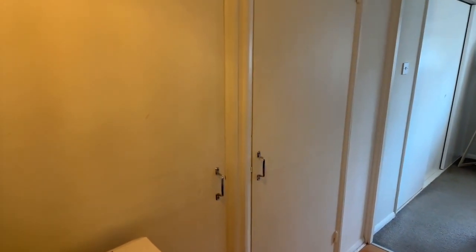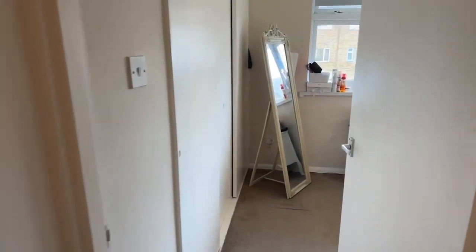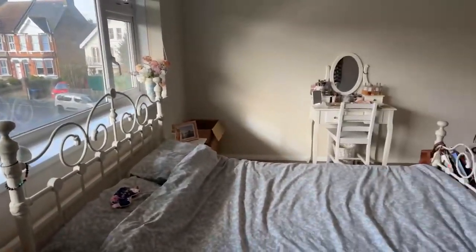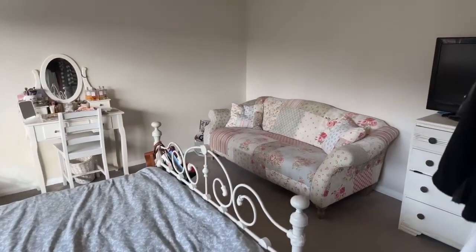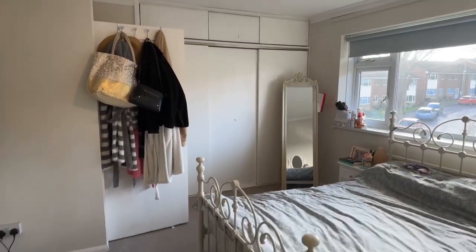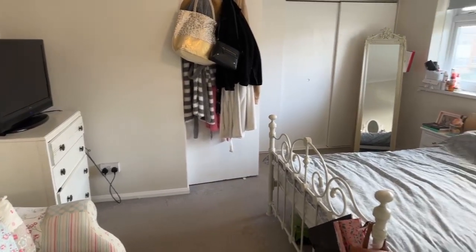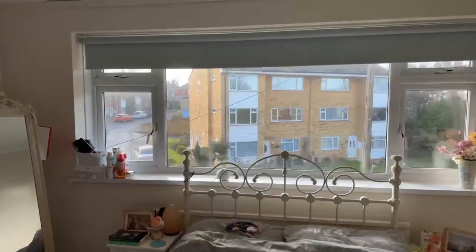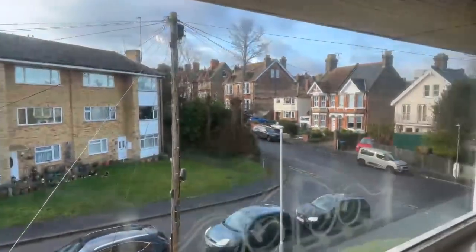Okay, so just down the hallway. The next room we come into is the bedroom. Before I go into the bedroom, there is plenty of storage cupboard here. So you've got two big cupboards here. And then into the bedroom, which measures in at 14 by 11. So again, really, really big bedroom. Inbuilt wardrobes, giving you plenty of storage. It's an off-white grey in this room with a grey carpet. And again, big windows letting in lots of light, overlooking the front of the property.